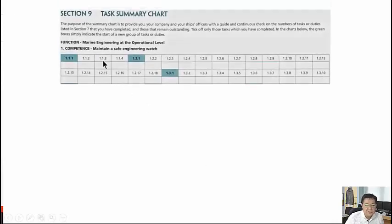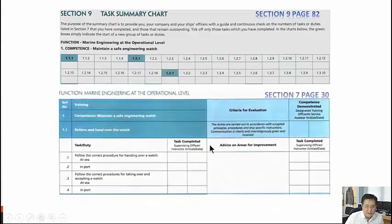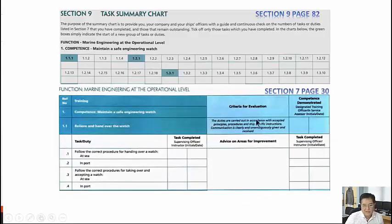So, for example, this is your section 9 task summary chart. As you can see here, it is on section 9, page 82 of your training record book for engine. So, another one is the task that you have on section 7, page 30. Now, as you can see here, this function is marine engineering at the operational level. This function also is marine engineering at the management level on section 7, page 30.